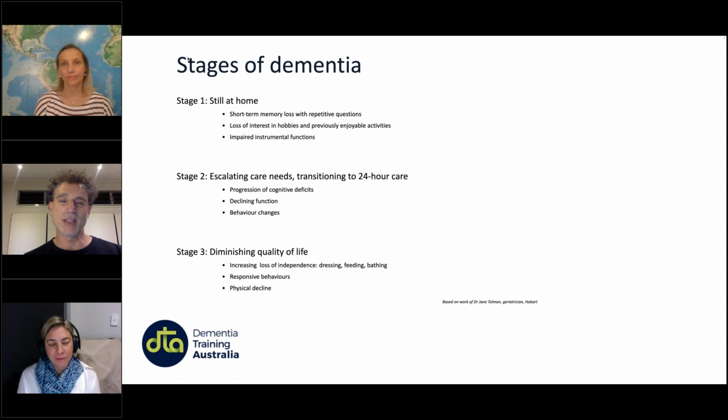Yeah, that's right. So hopefully these look familiar to what I did the other day. And so just to remind people that we like to use the word stages rather than mild, moderate, severe, which can tend to be judgmental to the person sitting in front of you. So what you might consider to be mild, they might consider to be severe. So it's not necessarily a helpful word. So we refer to the word stages.